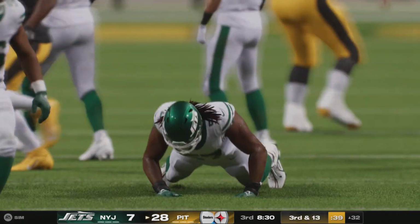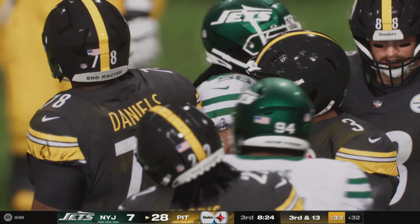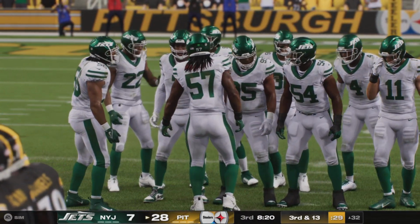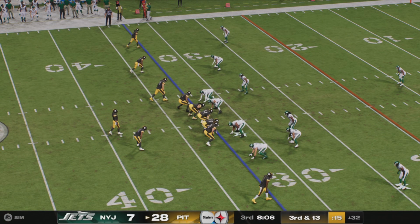He's able to get away from one man, but those reinforcements, they got there quick. Take him down behind the line. Great job by that linebacker timing his blitz. He didn't give any indication to the offense that he was coming, and he's able to get through that hole and take the ball carrier down for a loss. 3rd and long.